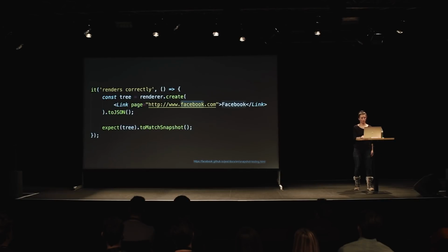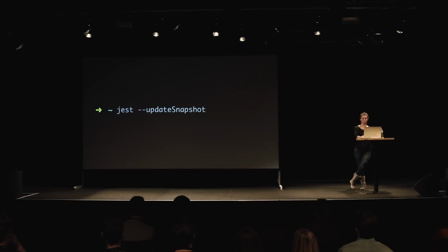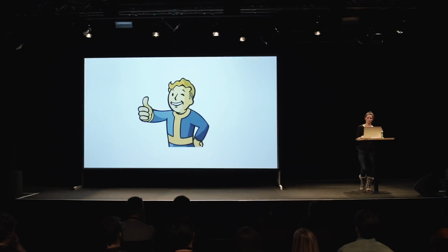So let's say we change it to Facebook instead of Instagram, right? Now we get an output that looks like this. So we really easily can see that Facebook has changed to Instagram, or reverse. And it's pretty easy to diagnose exactly what's changed. It's easy to understand and pinpoint what's going on. And if I'm happy with that change, if I purposefully made that change, I can go ahead and run this simple command to just use that new rendered output to compare against for future tests. So that's great. This is exactly how we want snapshot testing to work. It's really easy. It's simple.